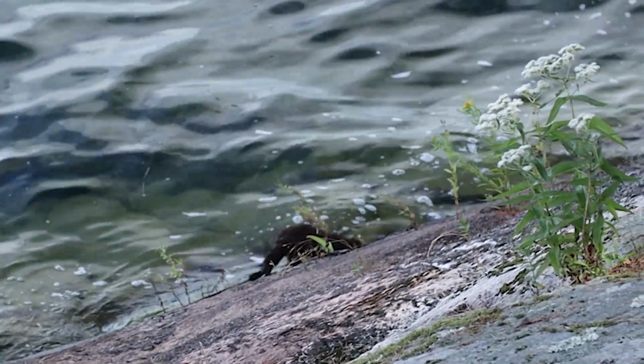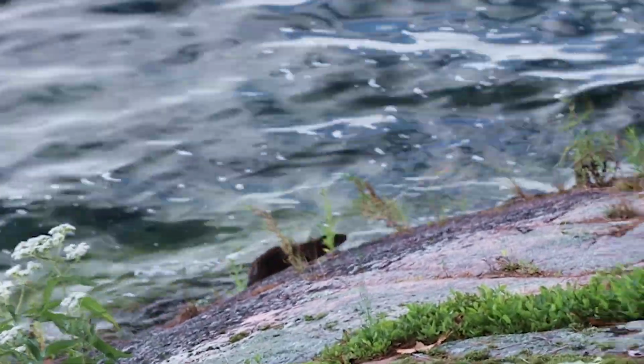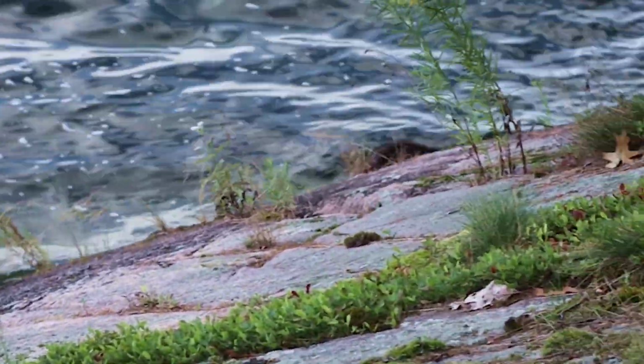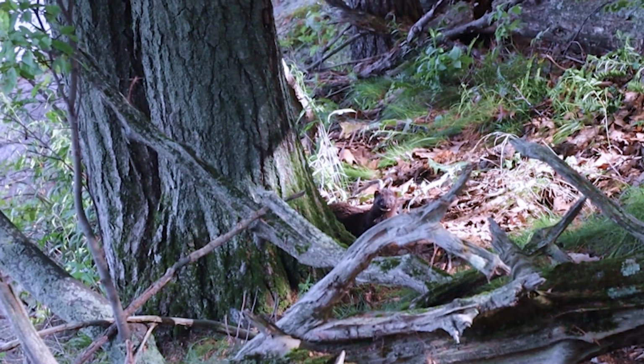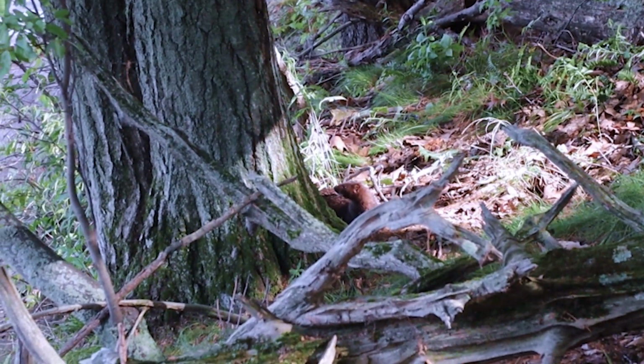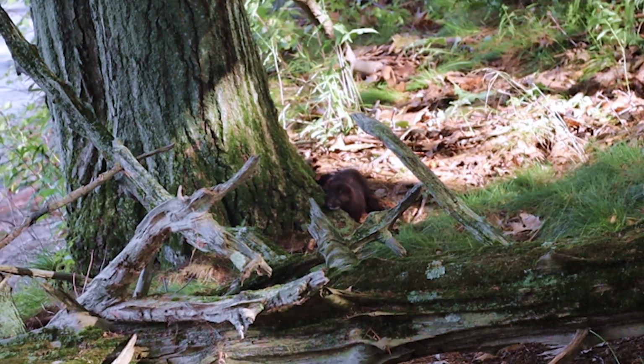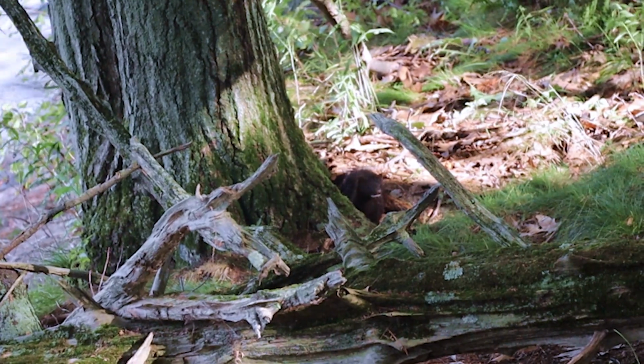My wife saw it first. She's really proud of herself for getting the first look at it. She did very good. I was off filming something else and she was watching this little guy. You can tell he's an American mink. He's got that little white patch under his chin. That was really fun to see. And for me, it's fun to see some wildlife I've never seen before.